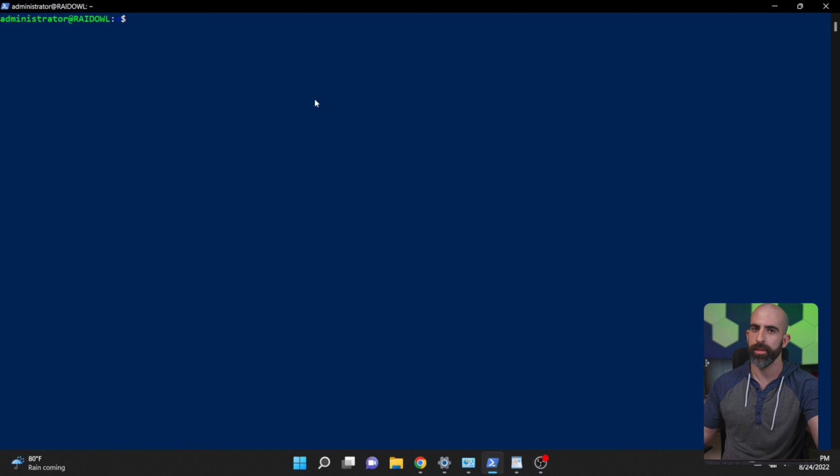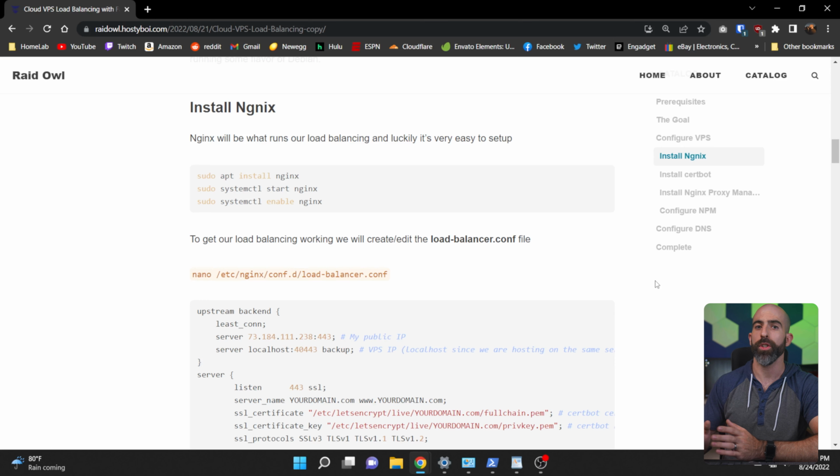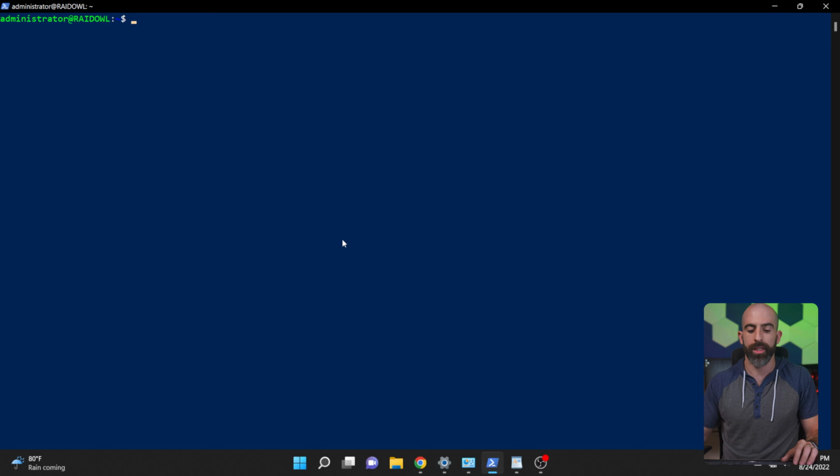Now, the first thing you're going to want to do is SSH into your VPS, and I've done that here. Check it out. It's a Linux VPS. I'm running Ubuntu server. You can run essentially whatever you want. Nginx can run on almost everything, but for these purposes, I'm running Ubuntu server. So the first thing we're going to install is Nginx, which will function as our load balancer. And luckily, since I'm running Ubuntu, it's extremely easy to install.